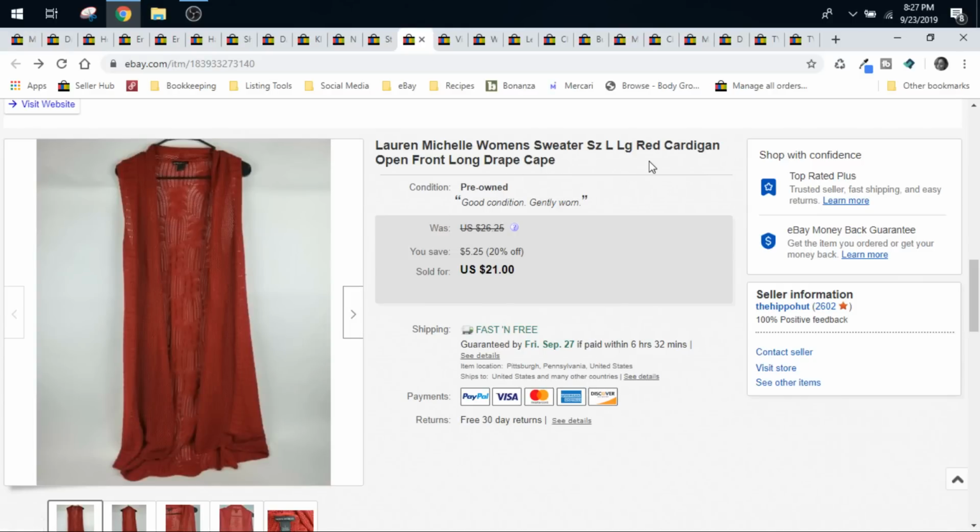So I got a lot of good keywords in here, you guys. I got cardigan, open front, long drape cape. It sold for $21, and it shipped first class.